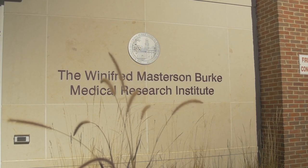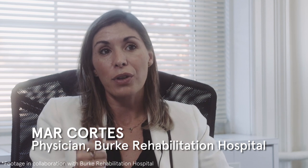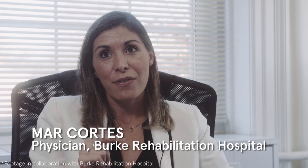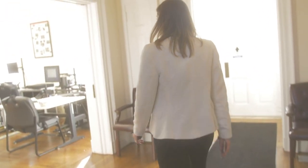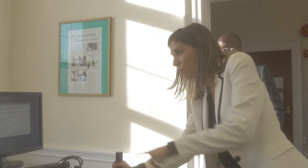What motivates me is I always remember that first patient that I needed to tell that he will never walk again. I felt so hopeless that I decided I need to do something about it. I'm a clinical scientist, and I've been studying for the past 7 years how the brain and the muscles connect to each other.